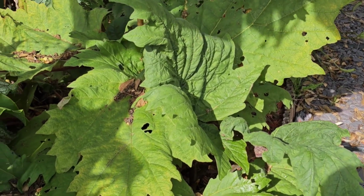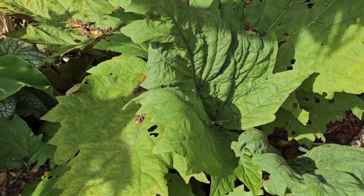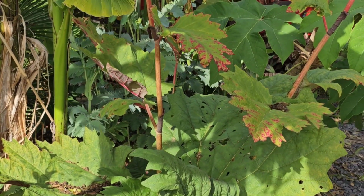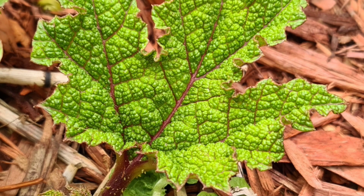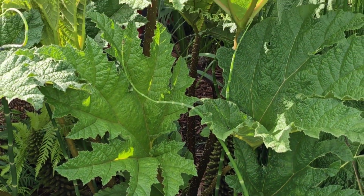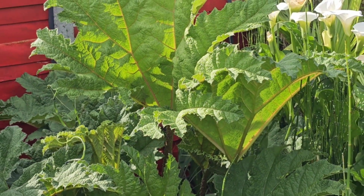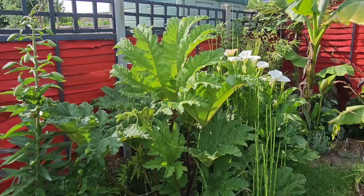In terms of fast-growing perennials, this Rheum is a very good one if you're looking to get some big leaves into your garden. And my gunnera has only taken a couple of years to get from very small to some massive leaves that we're getting this year now. But this does need to drink a lot of water to get to the bigger sizes. I've sunk a trough under this one.